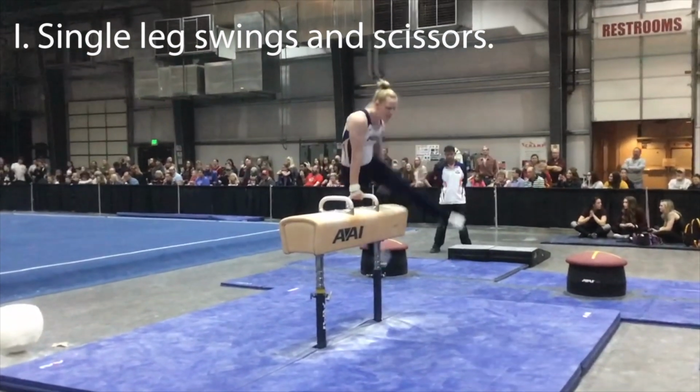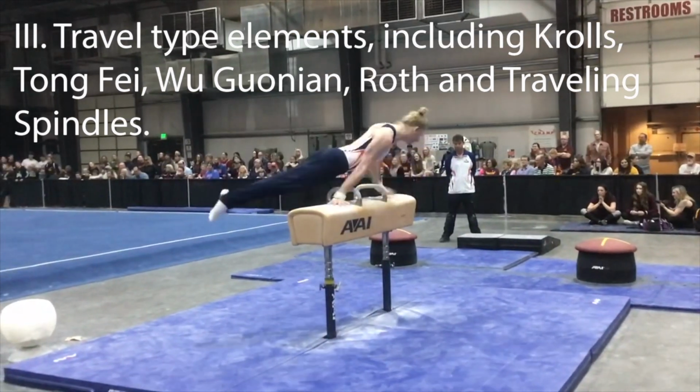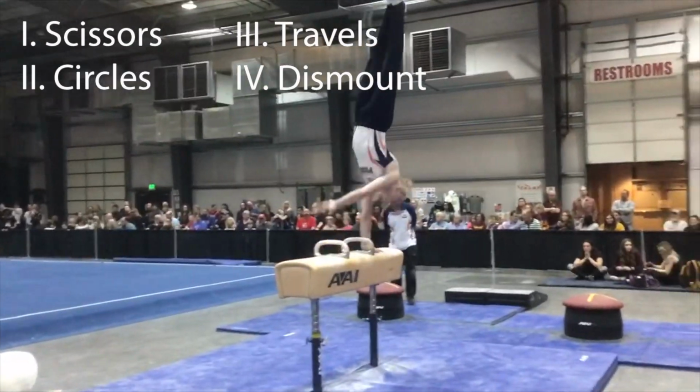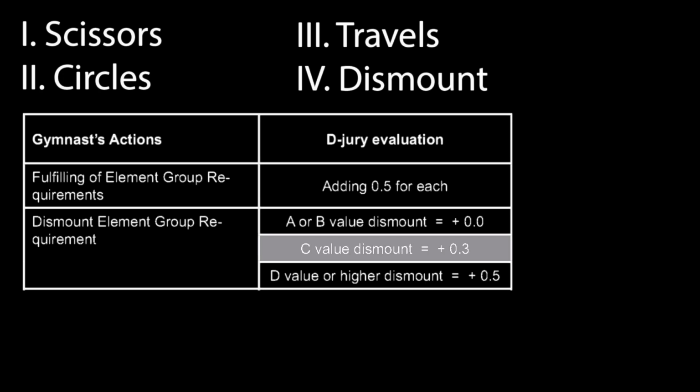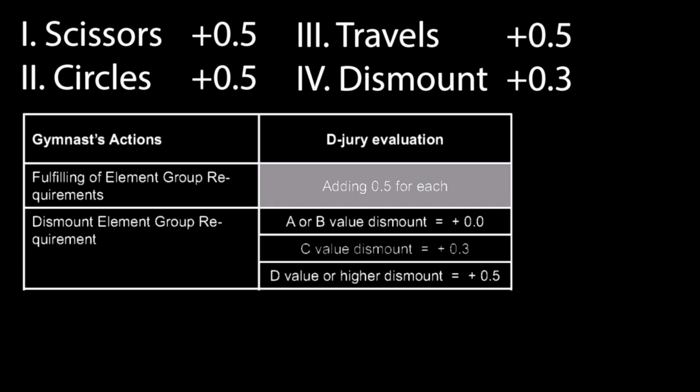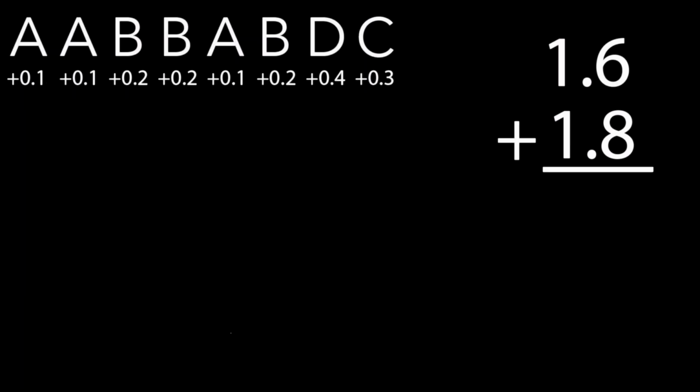Since I have a scissor, a circle, a travel, and a dismount, I have all 4 element groups. But since my dismount did not have full difficulty, it only received 3/10 compared to the normal 5 that the other 3 element groups received. This totals to 1.8. And in addition to the 1.6 from my skills, the D score is 3.4.